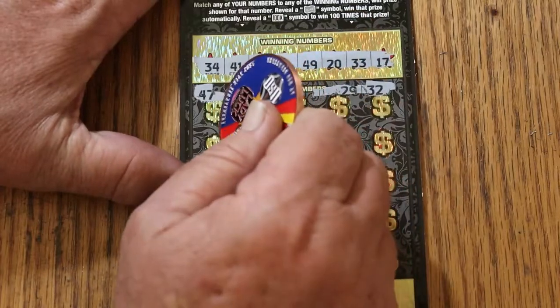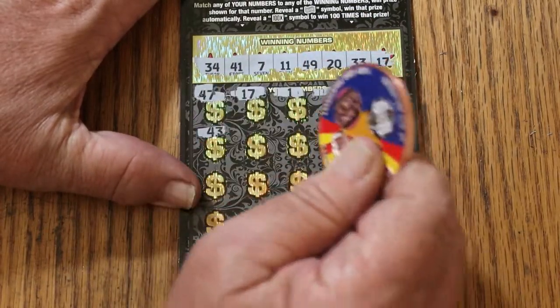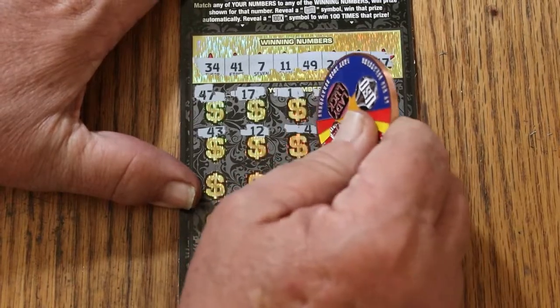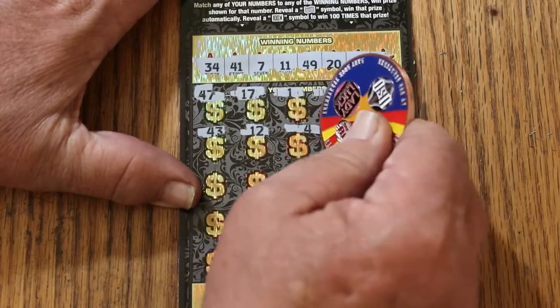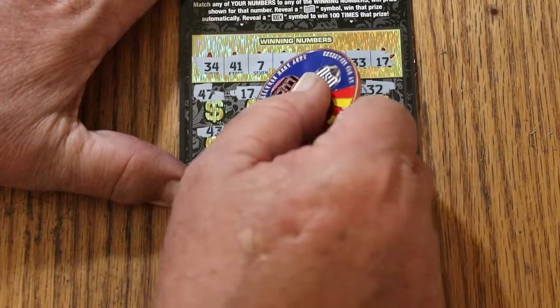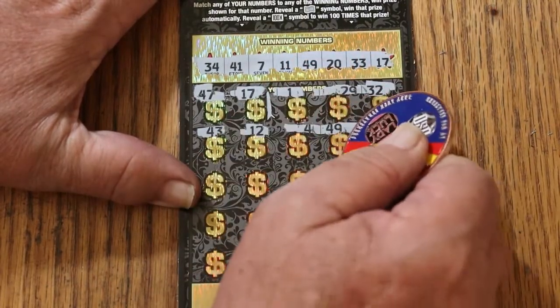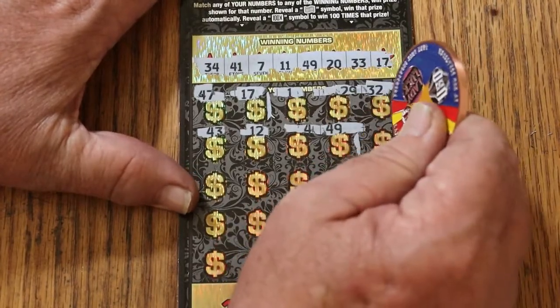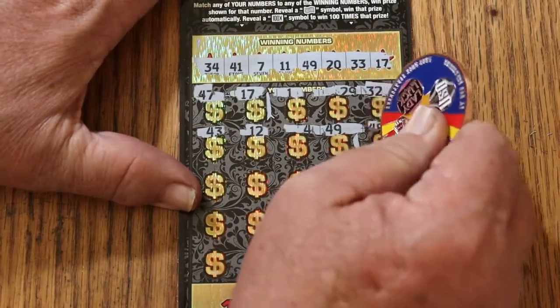29. Randoms 32, 43, 12, 4, 49, we've got now two matches. There is a reasonable contrast between the numbers in the background. Should make it easier to not miss a number.